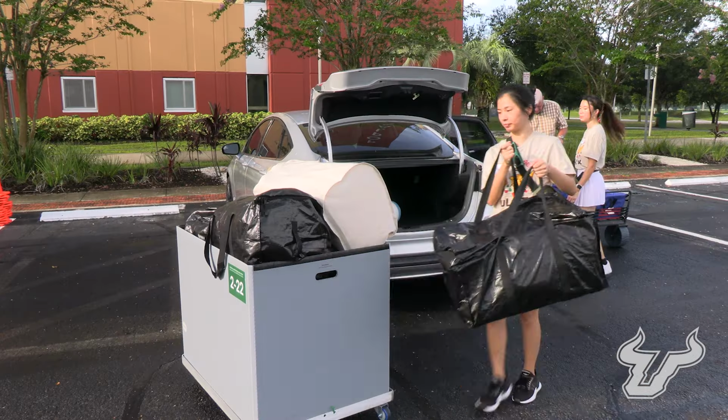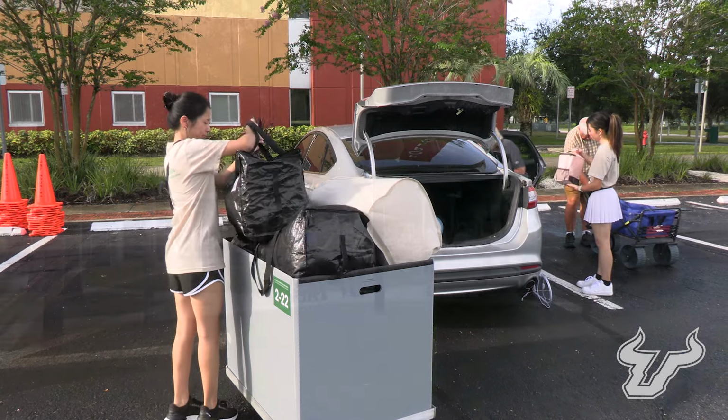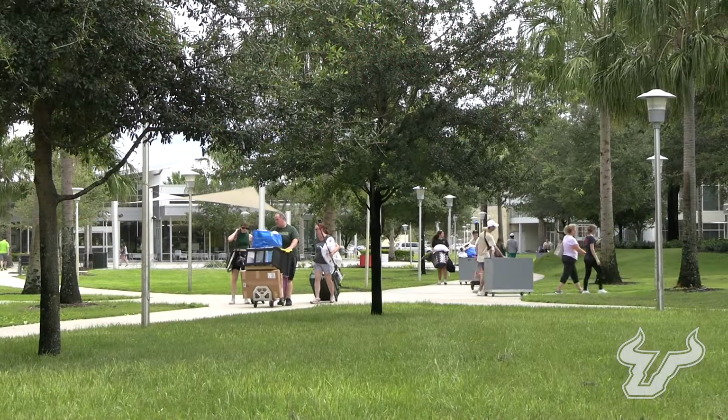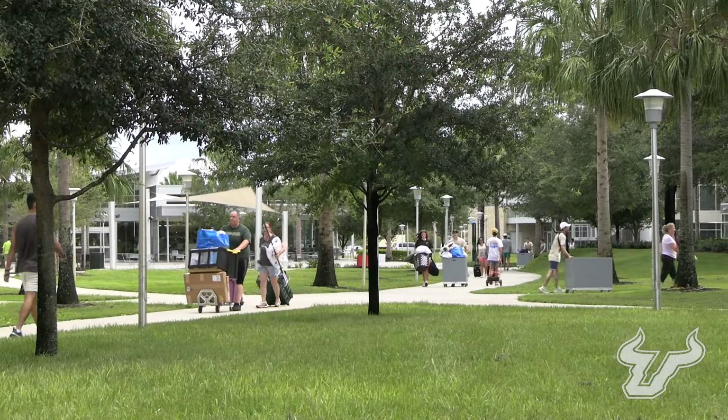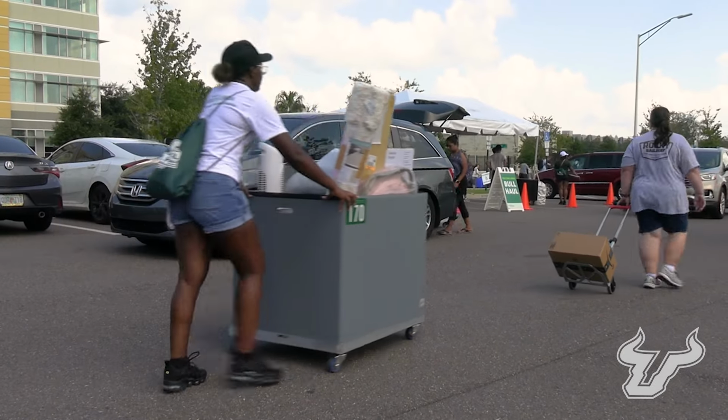It is important to know that because we do encourage you to bring carts. We have a limited number and we do the best we can to make sure that everybody gets a cart service as quickly as possible, but it can take a little time. So if you have a cart available at home, we encourage you to bring that, whether it be a moving dolly, a hand truck, or an actual rolling cart of some sort.